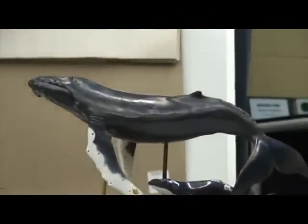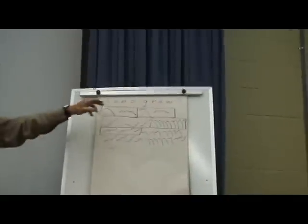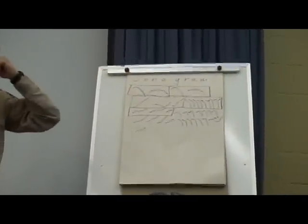This whole thing again repeats. And the sonogram then just gives us a picture of the sound. It tells us what the whale is actually doing beyond what we can hear.